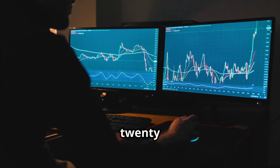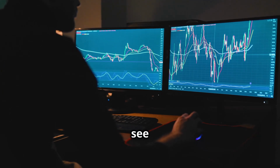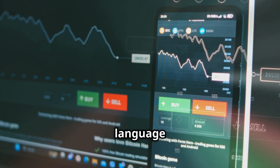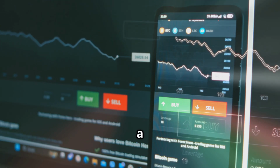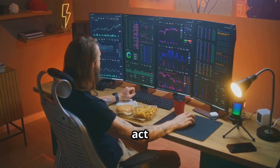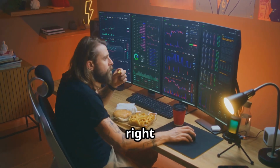It's June 12, 2025, and the markets are already buzzing with activity. We're about to dive straight into the charts and see what the day has in store. The markets are alive, constantly shifting, and speaking to us through the language of price and volume. Every movement, every spike, every dip is a message waiting to be interpreted. Our job as traders is to listen carefully, interpret these signals, and act with discipline and precision. It's not just about making trades, it's about making the right trades at the right time.